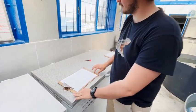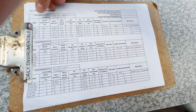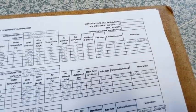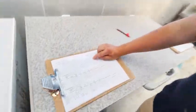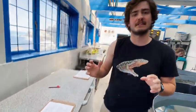Another important thing to record are the environmental data. So water temperature, wind direction, speed, air temperature, and important parameters, especially for the presence of fish in general, are the moon phase, the percentage of moon illuminated, the tidal state, and the air pressure, because these are variables that can influence the presence of sharks in the area.